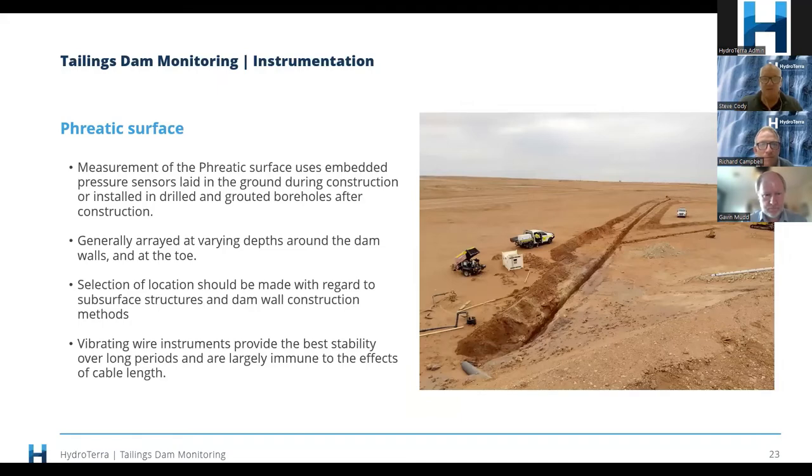So for measuring a phreatic surface, which is to do with pore pressures, mostly we use pressure sensors, and typically I'd use a vibrating wire because that gives you the best stability. This is on that site that we saw the photo of at the start, and you can see we've run some very long cables through sand and up the tailings wall to a data logger, and that's going to be there for a long time.